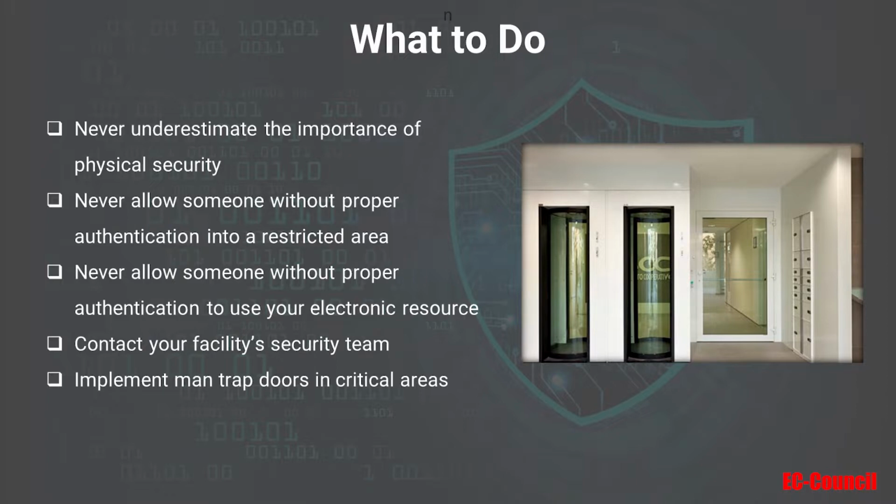Depending on the criticality of your physical resource, consider implementing the use of man-trap doors as shown in the image on this slide. Man-trap doors only allow one person inside a facility at a time, and authentication takes place when the person is between the two sets of doors.